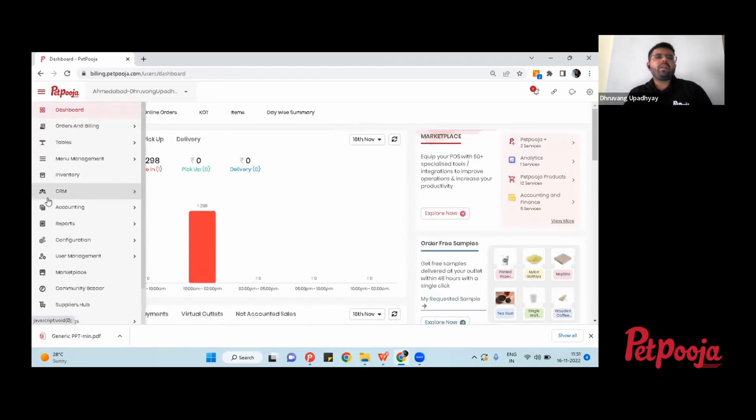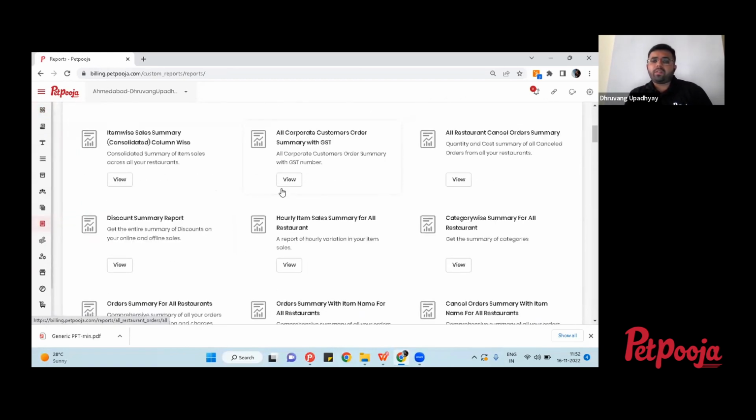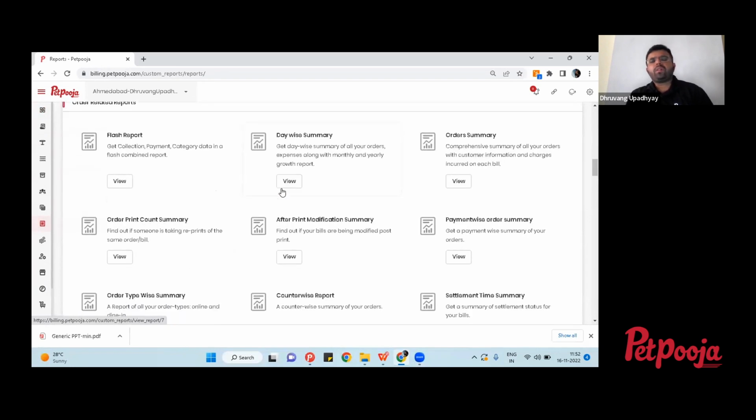Okay, so let's come to the CRM. Basically, whenever you take any customer's mobile number, it gets stored here in the CRM. You can create your own customer database basically. And talking about the reports, there are more than 60 types of reports available here apart from the inventory. So whichever report you want, you can download that, right? The reports are available to the owner real time. Okay, so whatever reports you want, you'll get that instantly.